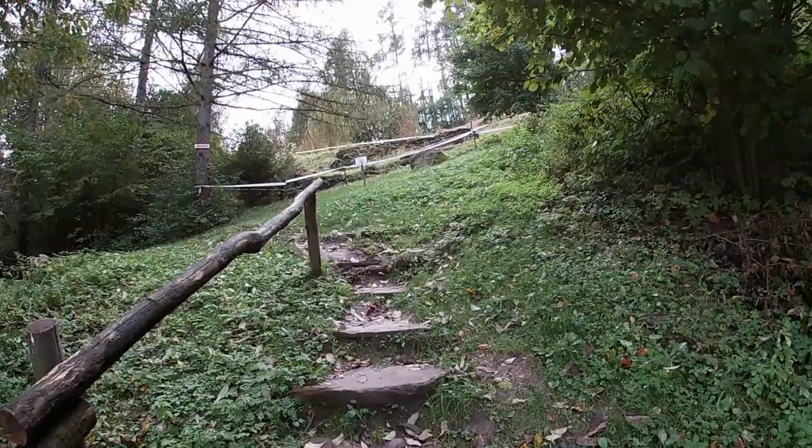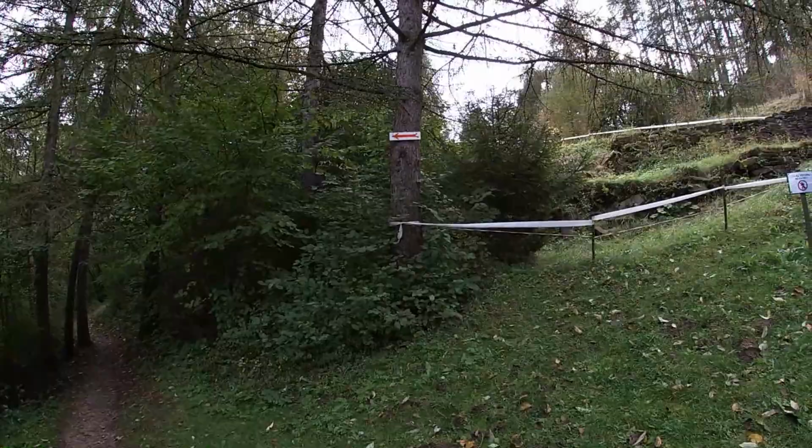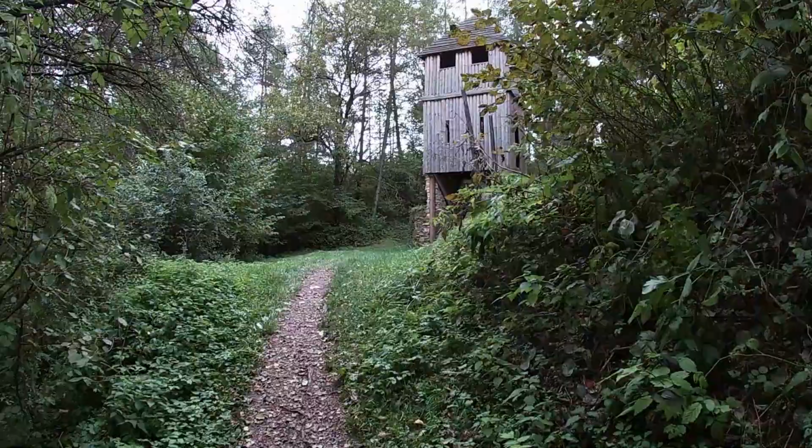Right now we are coming up. This is the direction we should go. Then we are going that direction. We are coming to the mine gate.